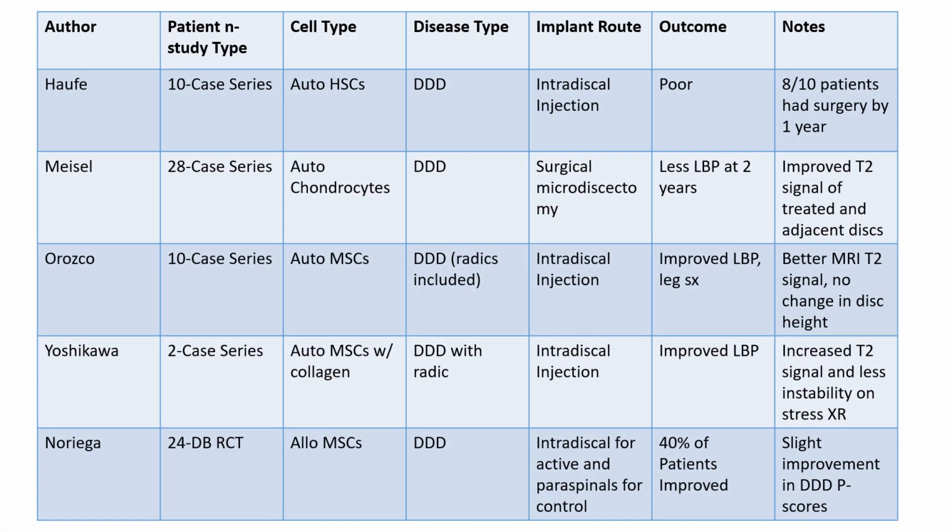Cultured MSCs. So these are stem cells that have been culture expanded, or other cells that have been culture expanded. So this is the table I put together. The bottom line is, this is the first of 2 slides here in this table, and you can see that there have been a number of case series studies published using everything from autologous hematopoietic stem cells to chondrocytes to mesenchymal stem cells. Most of these studies showed good results. All except one showed good results.